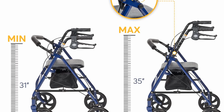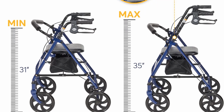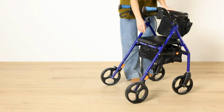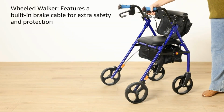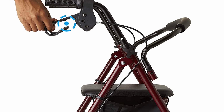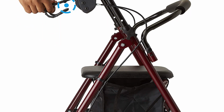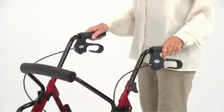storage. And enjoy comfortable support when walking or resting. Storage features include a zippered under-seat pouch. This rolling walker has a backrest and a removable or foldable padded seat and a basket for carrying items with you. Its affordable price makes it even more attractive. We like the sturdy steel frame it offers and the choice of two colors, blue or black, as well as the hand brakes for quick stops.